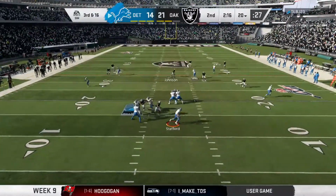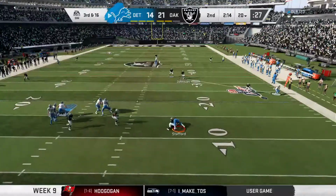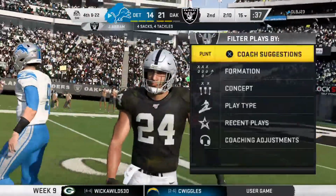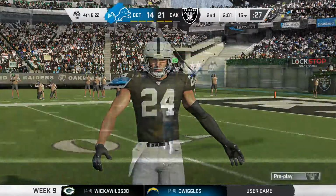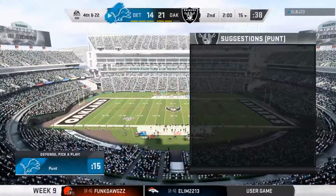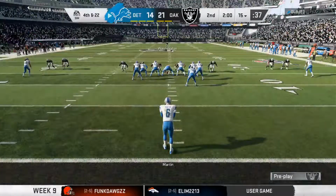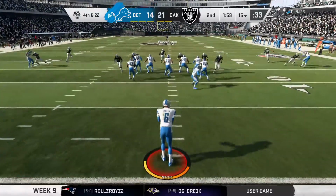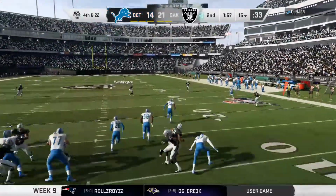Out of the gun, Stafford. Eluding the press. And he can't find a receiver, and he's brought down. The amount of sacks that they've absorbed in this game is absolutely extraordinary. Let's just face it. This offensive line, flat out, cannot handle this pass rush. It's been demonstrated time and time again. Here's Sam Martin now as the drive goes backwards, so he's on to punt it away.